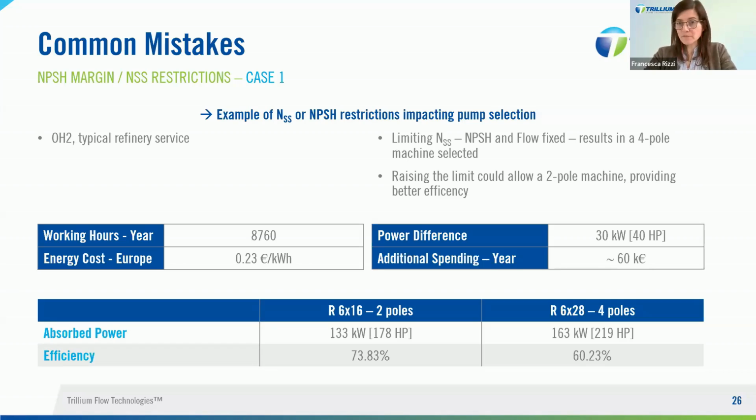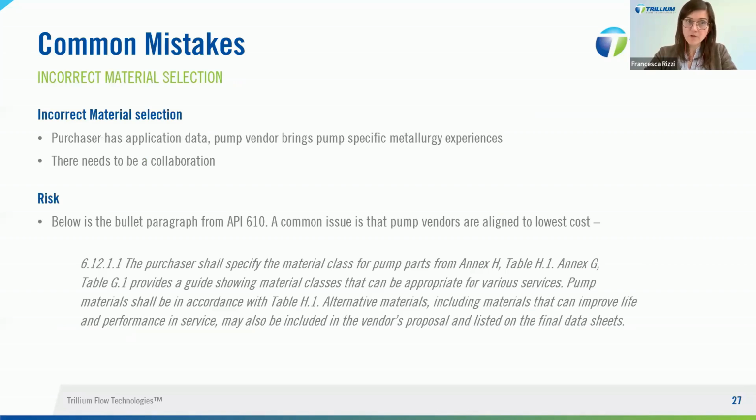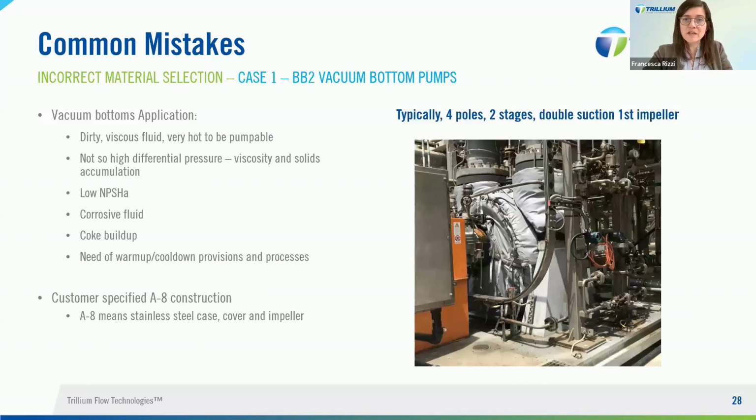So that's an example. We can see another possible pitfall that is related to material selection. Sometimes it has huge consequences, especially considering that the purchaser is in charge of the application and specifies the material class on the pump data sheet and specifications, and the pump vendor is liable for the pump warranty, and pump vendors are aligned to lowest cost. Just from these, we can say that collaboration is crucial.